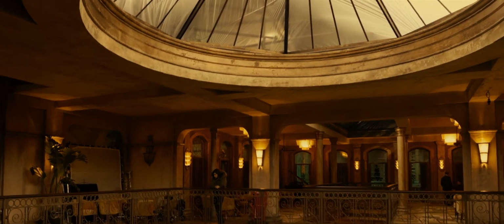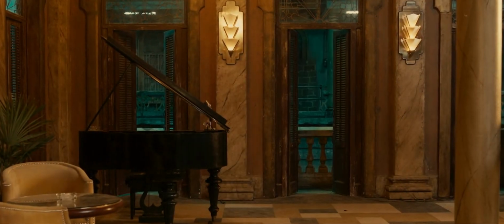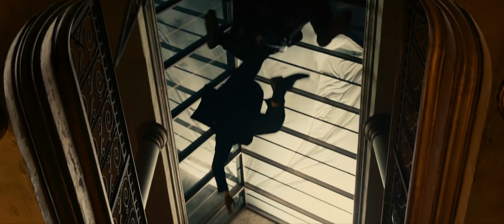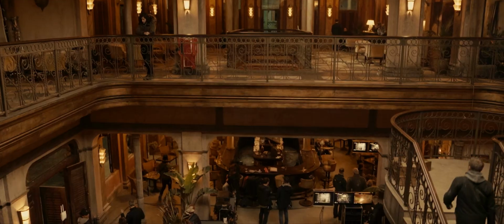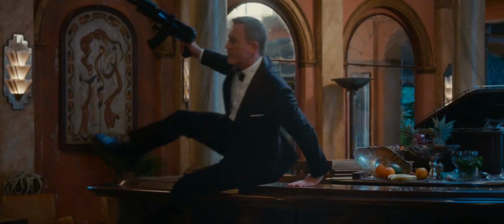There was a definite deco feel that Cary wanted, so you can see the sort of deco-esque lights. With the true Latin American feel, it's a very, very tall building. We're using all the elements, nothing's to waste here. This is a truly hero building for a Bond sequence.